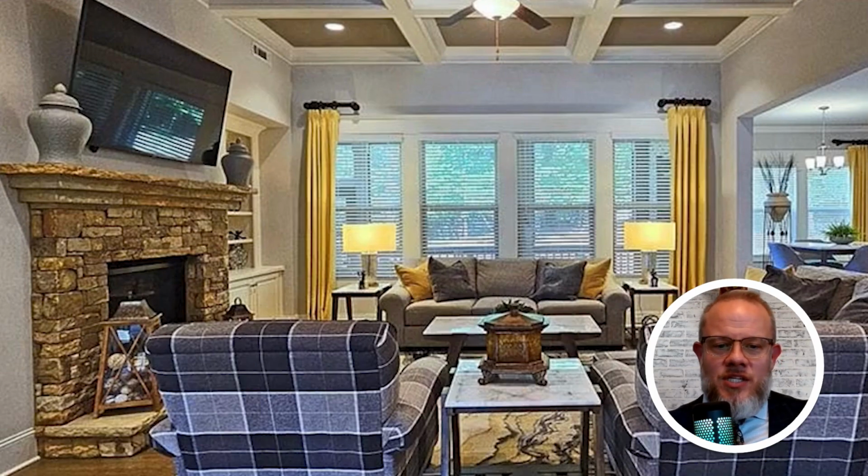So you can see it still has the open concept. The kitchen is just over to the right and overlooks the living room. The dining room is not completely open to the space. It's just right around the corner, but it's got the coffered ceilings in the living room. It's got the coffered ceilings in the dining room.